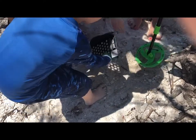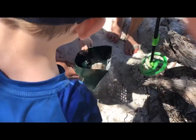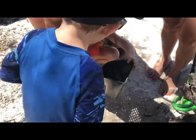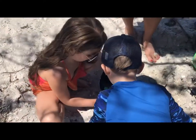There's something over here. It's teeth. I know what's in here. Oh, there's one other one. There's more quarters. I don't think they're quarters, though. No, they're not quarters. Uh-oh.